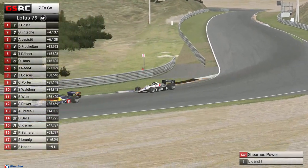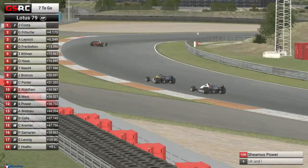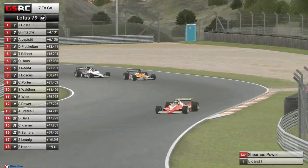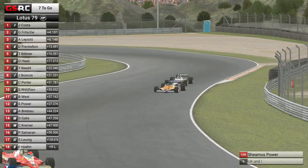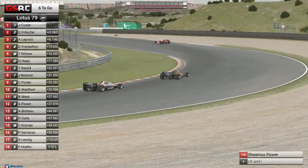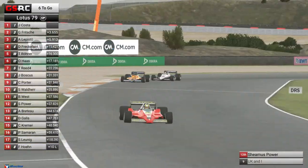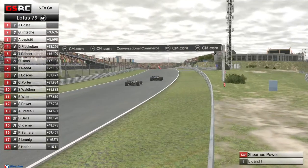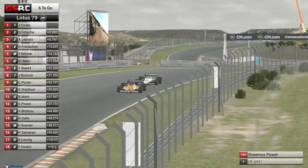This battle is just deja vu after deja vu. It is just lap after lap, the exact same thing through turn three, and then Sheamus is all over the back of him through the back half section of this racetrack, and then they simply rinse and repeat through turn number 11 and 12 here. I wonder when Sheamus is going to be able to do, or maybe even try, something a little bit different.